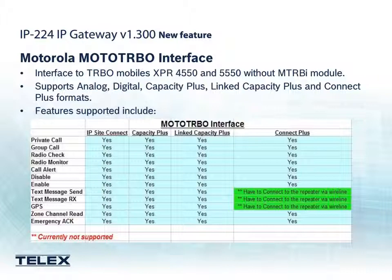mobiles, supporting either analog, digital, Capacity Plus, Linked Capacity Plus, and now Connect Plus formats. The features supported include private or group calls, radio check, monitor, radio enable and disable, call alert, text message send, and now receive has been added. GPS and zone channel read and emergency acknowledge are supported. Connect Plus would require a third-party application for text and GPS functions.